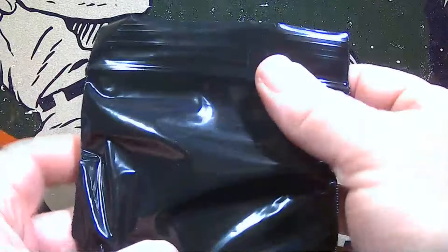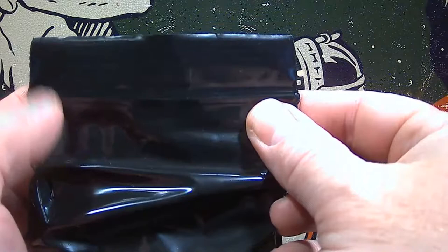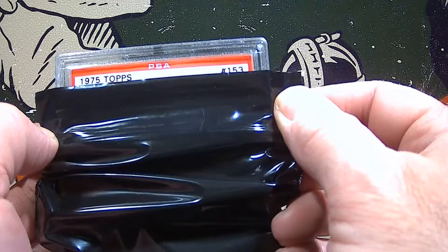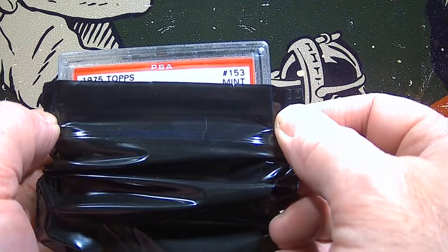All right, here we go. Make sure I've got this the correct way. Here's the reveal. What are we going to get? Dun, dun, dun, dun, dun. It's going to be a what? 1975 Topps, number 153. What? It's going to be a Mint 9 Rick Rochelle, 1975.